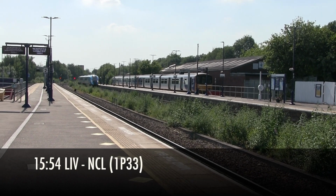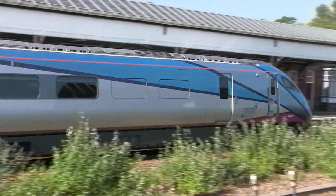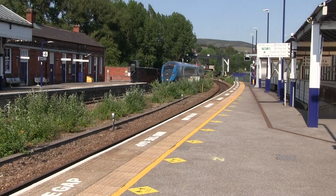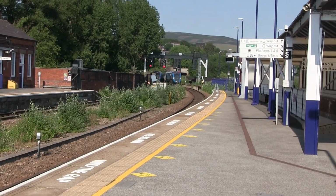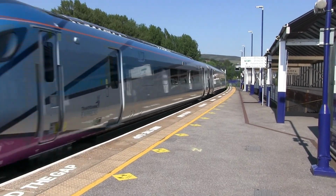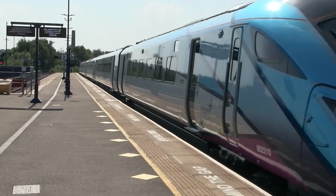Just imagine this will be a Newcastle service. I think that livery looks better than the LNER livery. Obviously it's working on diesel power here, because there's no wires yet. And there's a westbound service as well. Good timing that was. Got the feather down there because it's heading for Manchester Victoria and Chat Moss for Liverpool, I would think.